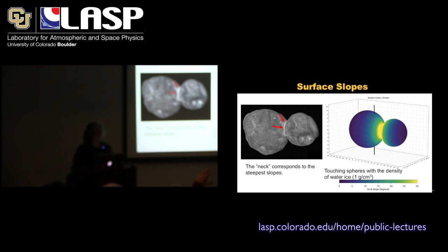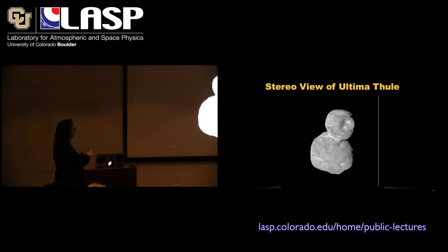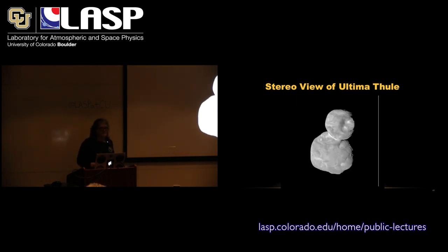Any possibility that in the merging, some ground up or released particles would still... Okay, so let's talk about the merging in a second. But yeah, that's a good point. Maybe you put out some dust. But remember, that merging probably happened 4.5 billion years ago.